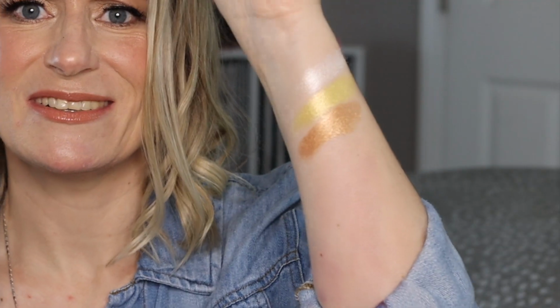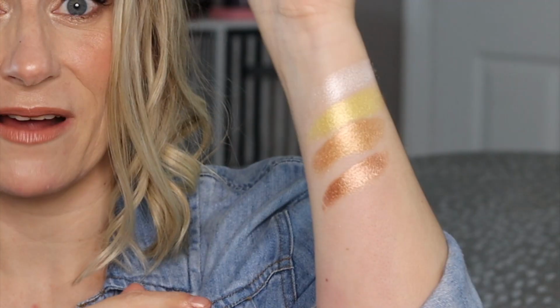Oh, ooh, look at that. Kind of a copper, but not really a copper. I don't know. It's so pretty though. Oh my gosh. These are so smooth, you barely have to put your finger in there to pick up any product. Oh, I'm in heaven. Ooh, yeah, that is definitely my kind of metallic. Yes, and you know I love metallics. Oh, I'm so excited. I can't wait to actually wear this.